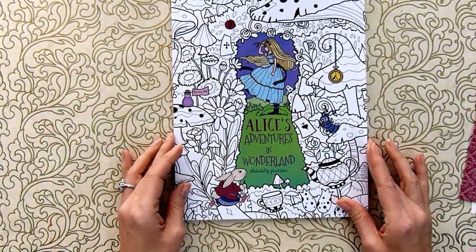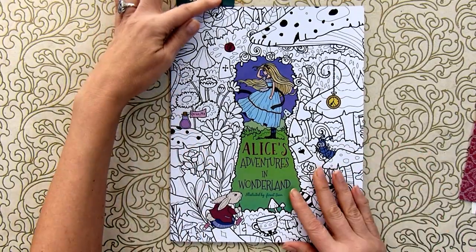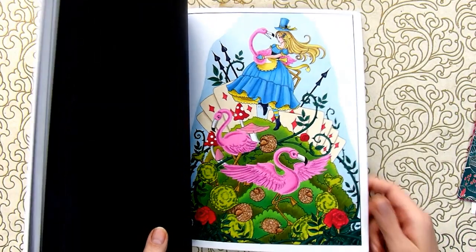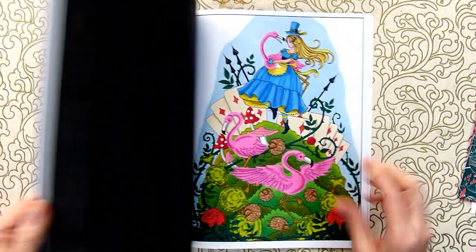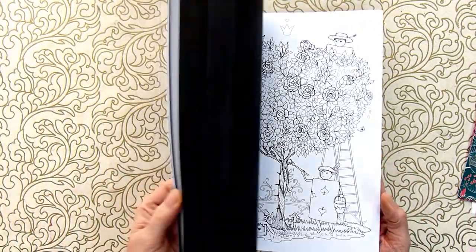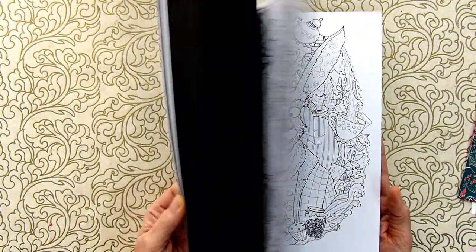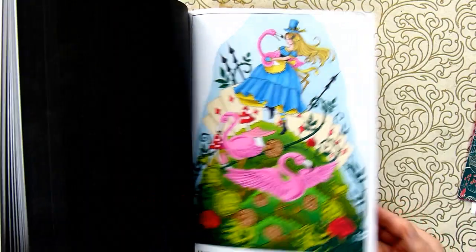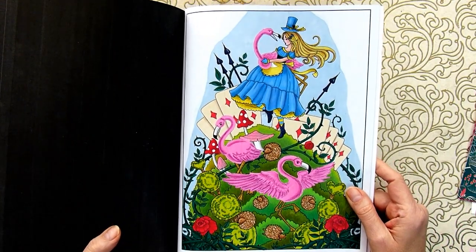Alice's Adventures in Wonderland by Forest Diver. It was flamingo, of course. Not one of my favorite pictures in this book. There are some others that I really love, like Mad Hatter or Rabbit, like this one. But as it was this prompt, and I decided I wanted to start coloring this book, Flamingos.